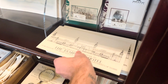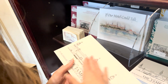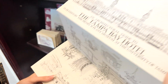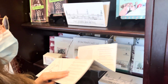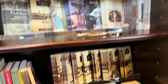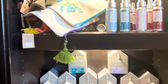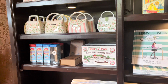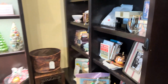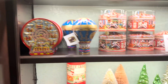Oh, look at this. What's this? Oh, architectural guide. That's really neat. Wow. What's the back show? Gives explanation. That's cool. Little book section. Pretty cool. A little bit of everything, some Christmas stuff even.